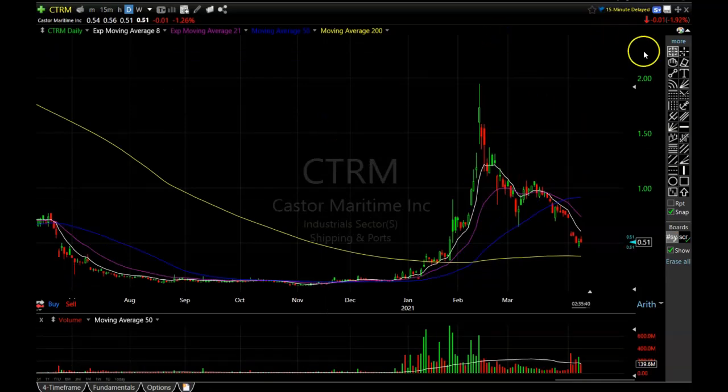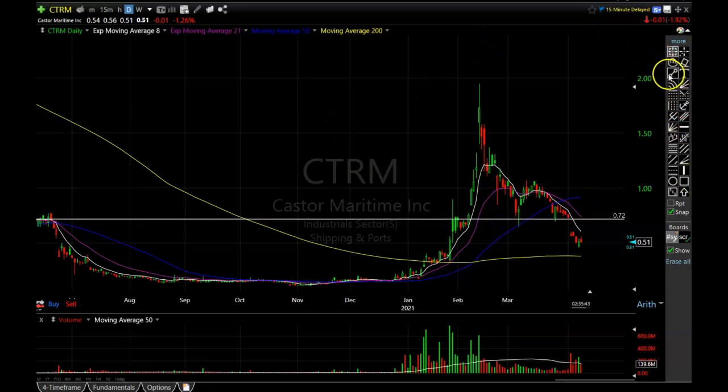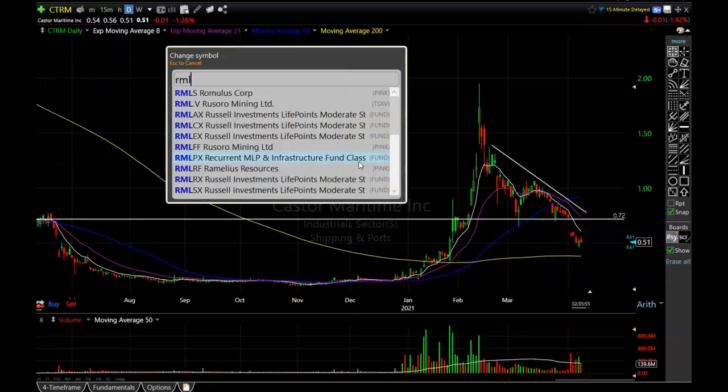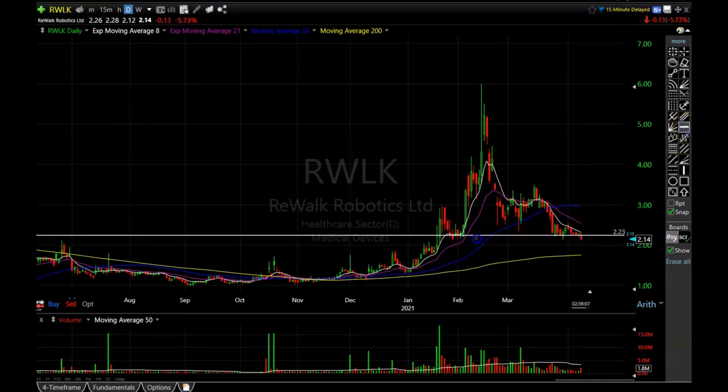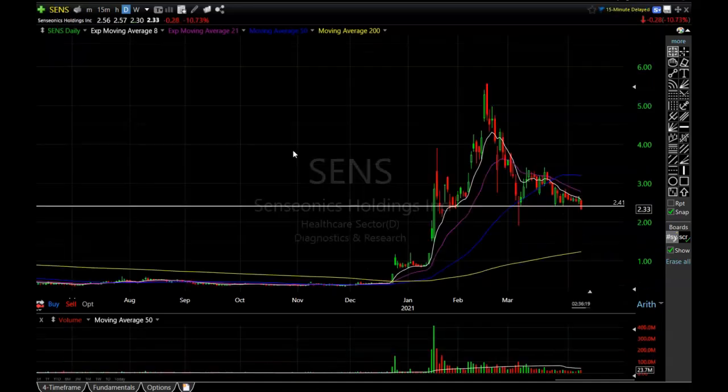Another one that I've had on the channel was CTRM. We can see CTRM was making a very similar pattern, and it had that breakdown below it, and it looks like it's probably going to be touching that 200 period simple moving average before too long. Another one was RWLK. Look at RWLK, it's making the same pattern right now, and I would almost bet money that it's probably going to be hitting that 200 before too long, because it's getting pretty darn close to it. Some other stocks that were pretty popular are making similar patterns, not quite down to the 200 yet. Senseonics, I wouldn't be a bit surprised if Senseonics has a date with their 200 period simple moving average as well. It's just what typically happens when this pattern ends up breaking.